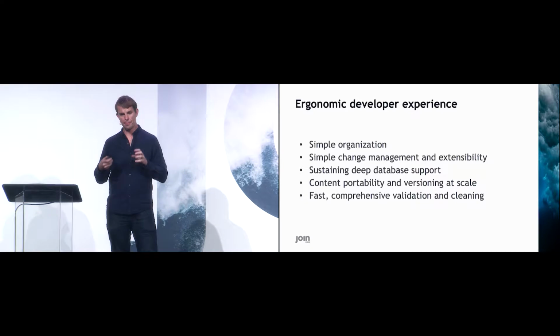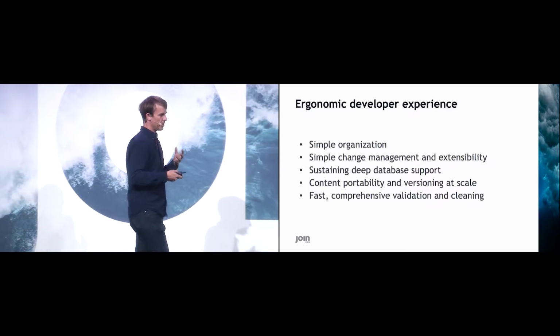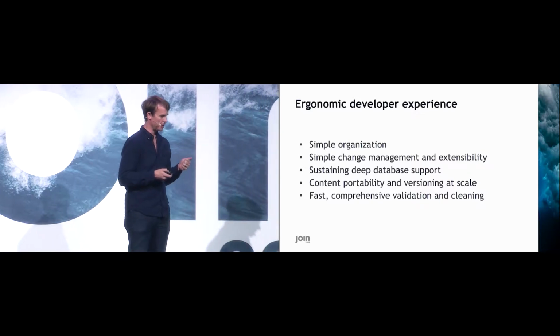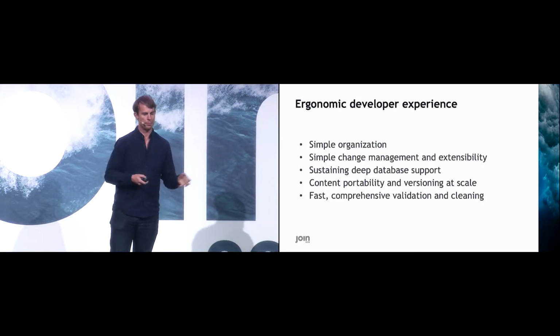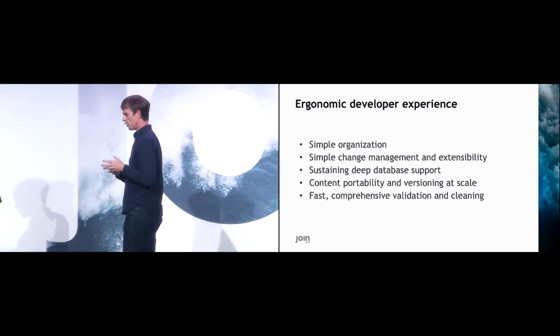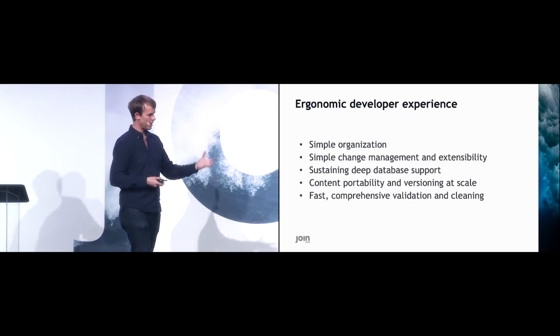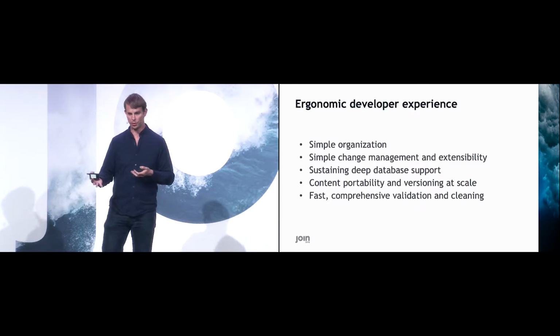Sorry, I'm going to jump around a lot because I can never remember. The second major project that we're working on this year, so I talked about change management and extensibility, but I was jumping to content portability and versioning at scale. For folks that have used Looker for a long time, you probably are familiar with this idea of LookML dashboards and front-end dashboards.